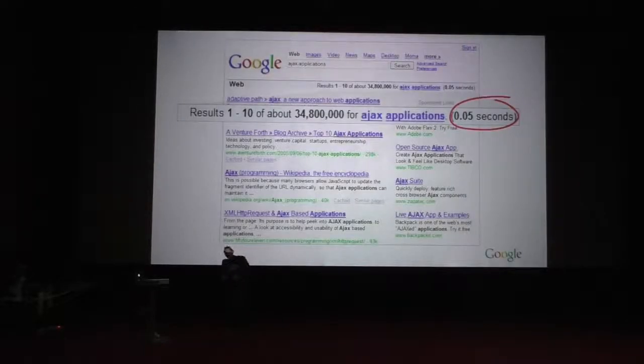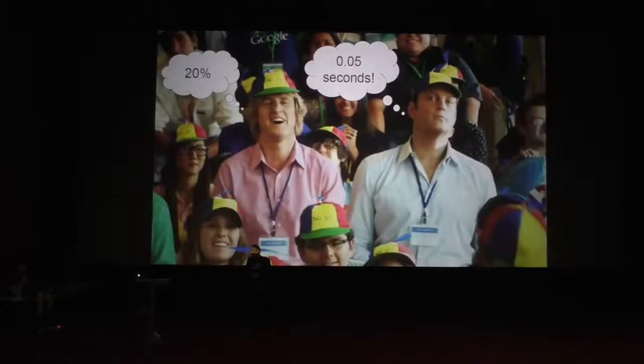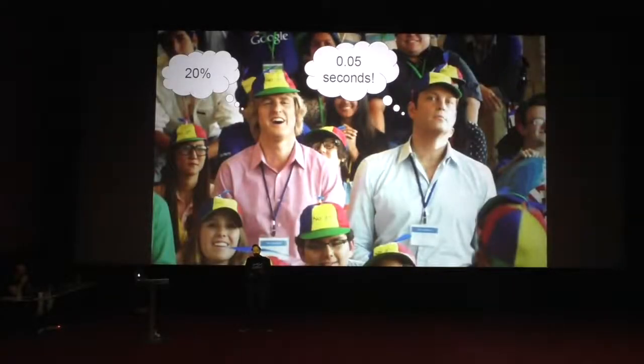After testing, they saw that the loading time of pages with 30 results was half a second slower, and 10 results was faster. So just that small amount caused such a big drop in traffic.